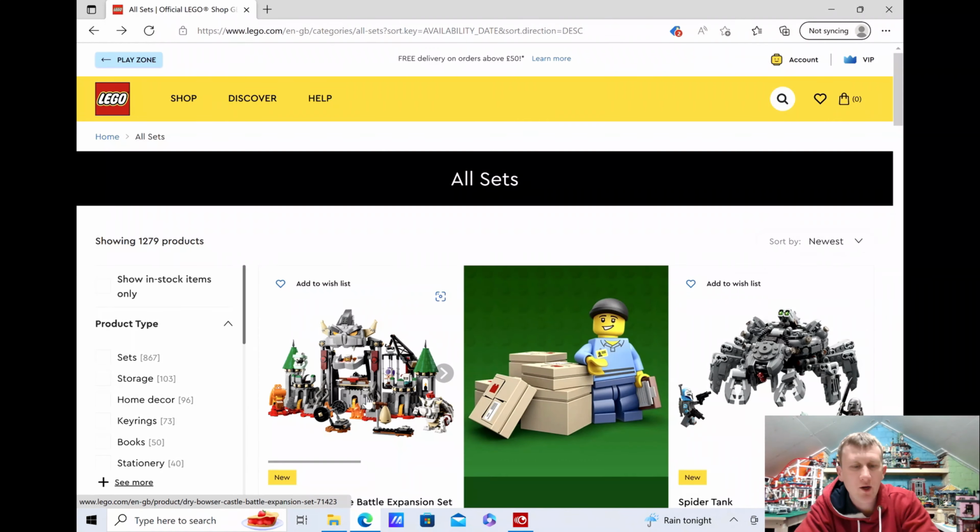It looks like it's a half decent sized build. The minifigures do look quite cool. It has got all of the other little bits and pieces, and obviously got his old sword and everything. It's got some removable pieces, but they do look rather smart. And again, the box artwork does look quite nice, and we've got it being shown and played with at the end.